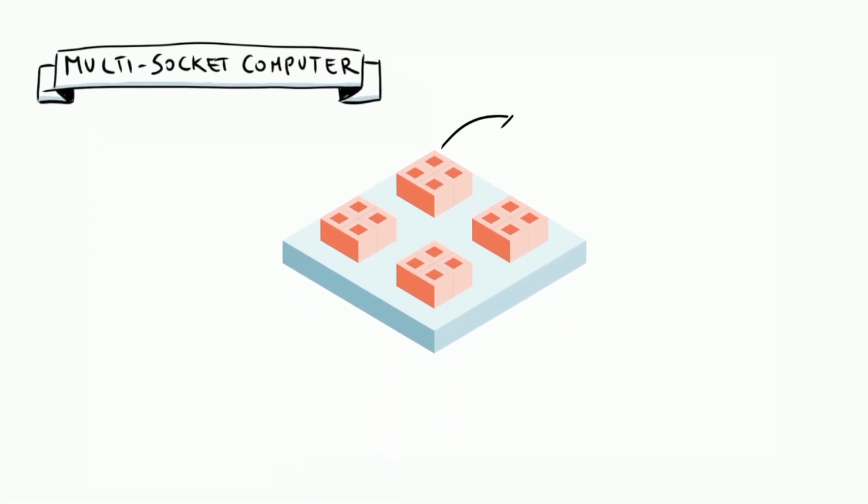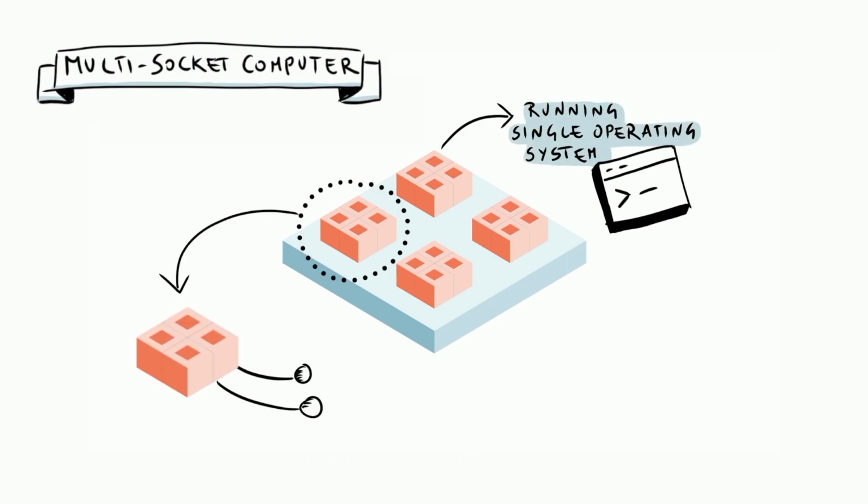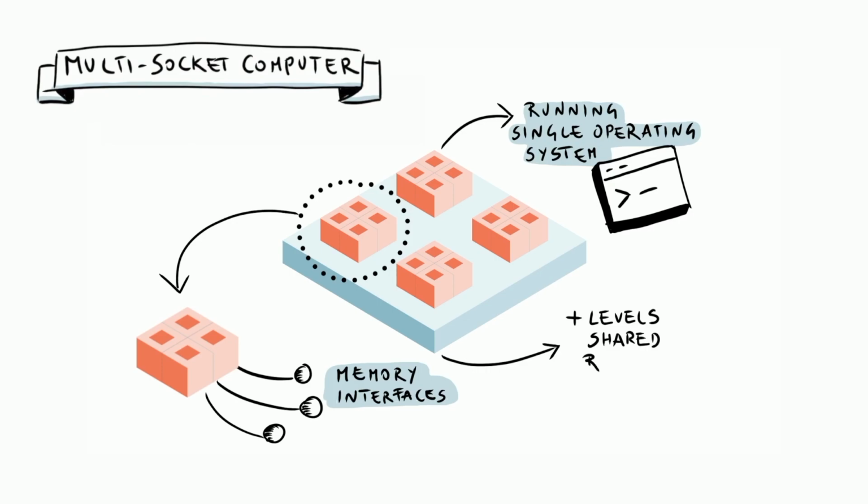Trajectory 1 therefore moved to multi-socket, connecting multiple multi-core processors together, allowing application software to continue to scale up. However, although each processor shares its cores and memory interfaces, the deeper memory hierarchies and non-unified access latencies limit scaling to only a few sockets.